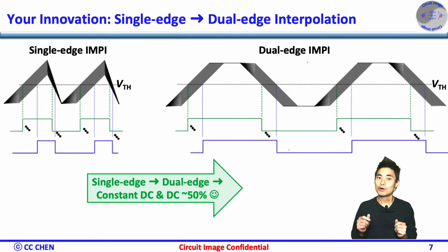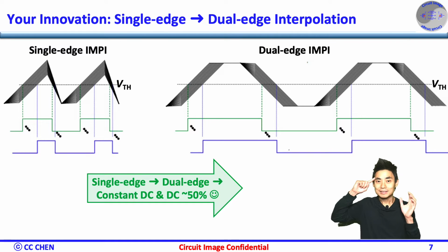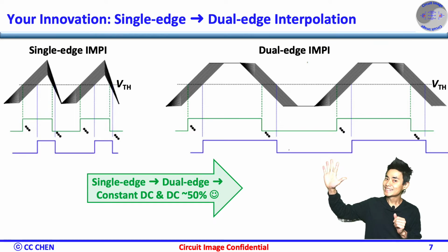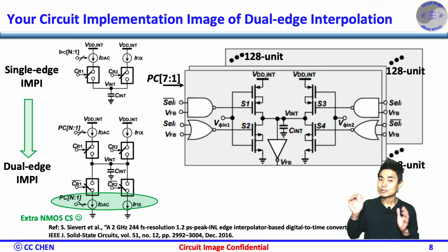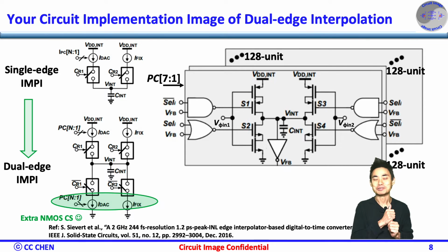If the waveform image of the dual edge interpolation is so simple, can you provide the innovation of your circuit image one more time by thinking about the current source image for 5 seconds? Bingo! The previous single edge or rising edge interpolation needs 2 PMOS current sources for ramping up the varying and constant slope respectively. For the falling edge interpolation, adding the extra 2 MOS current sources for ramping down should be a straightforward circuit image of your innovation.